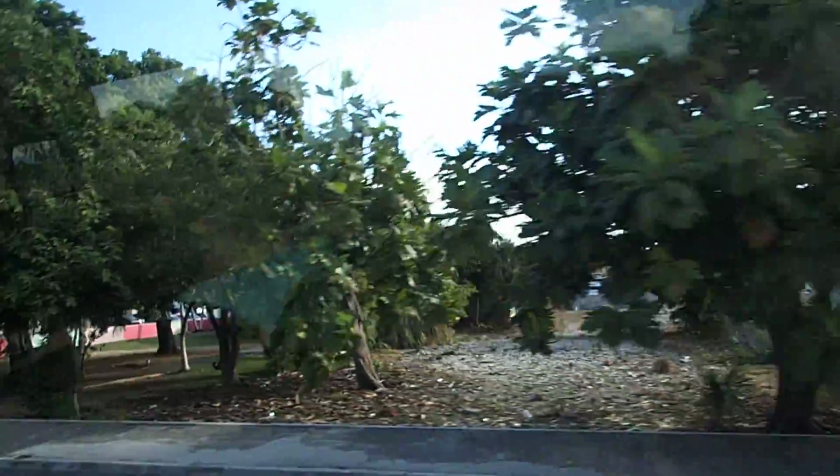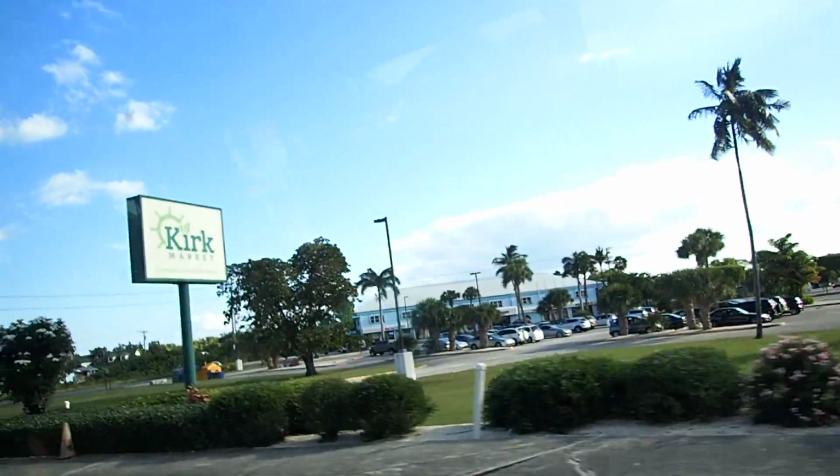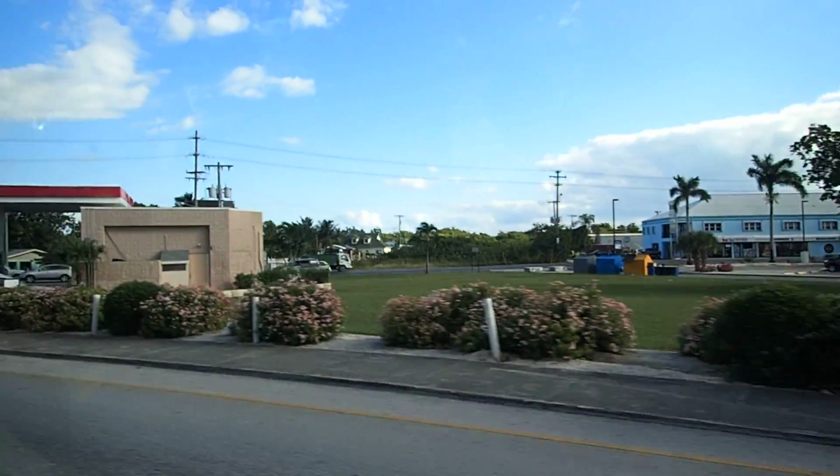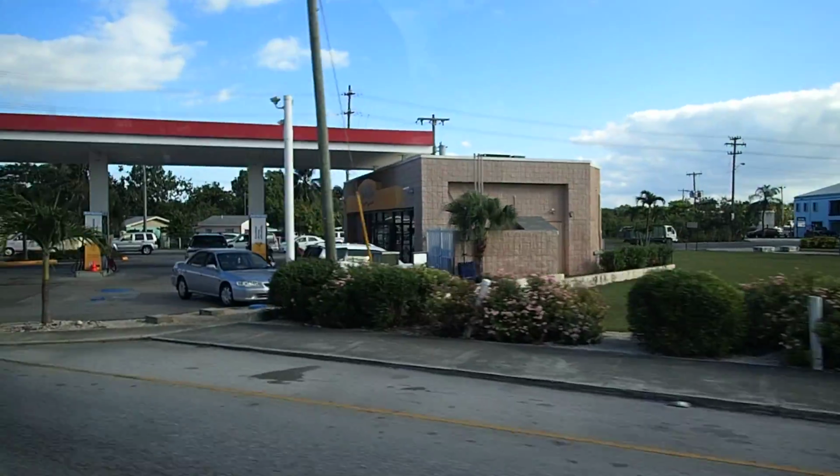There's a traffic light coming up ahead of us. After passing that traffic light we will be leaving Georgetown, going on to the 7 Mile Beach Road. The 7 Mile Beach Road connects Georgetown to West Bay. The 7 Mile Beach Road gets its name due to the fact that the road runs parallel with the beach.